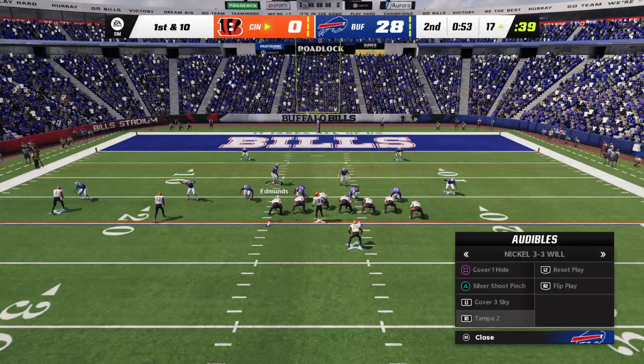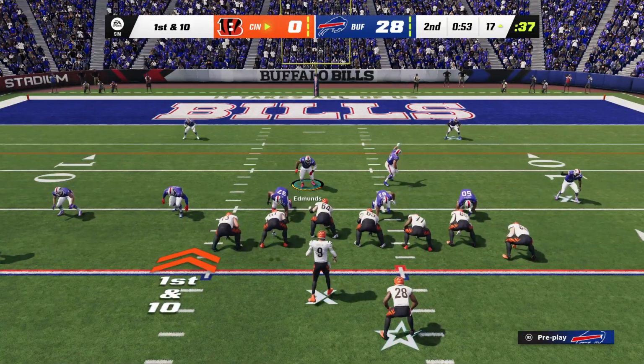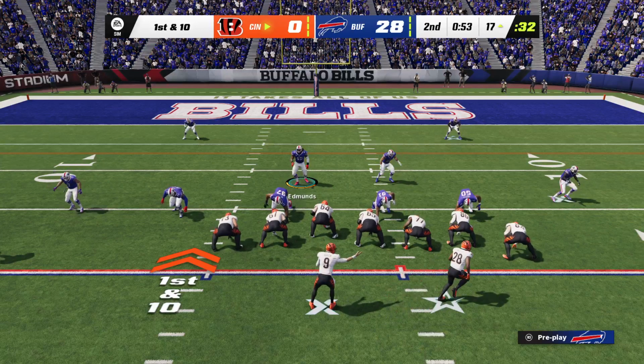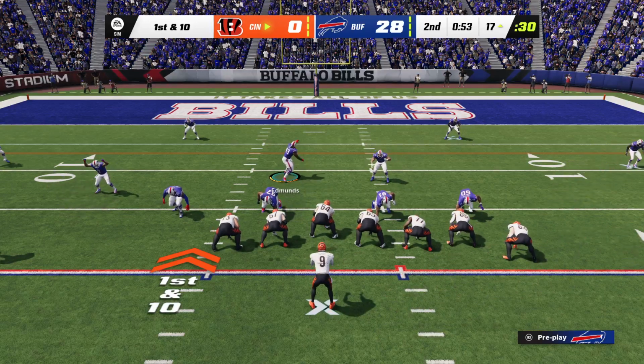Gun. Dot. 12. 12. 12. Big 13. Big 13. Dot. Let's go.